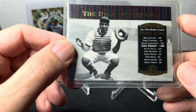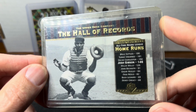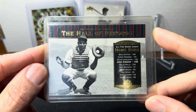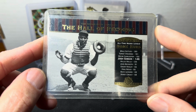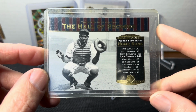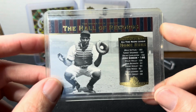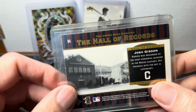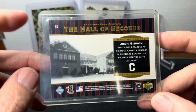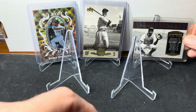This I thought was really, really cool. What a neat image. And I think this is 2001 Upper Deck Hall of Records. And it is a Josh Gibson, obviously a staged pose that was very popular back in the day. But just really, really cool. Gibson doesn't really have any playing days cards. Even some of his non-playing day stuff is really hard to find. So once again, for a reasonable pickup, I went ahead and got that.